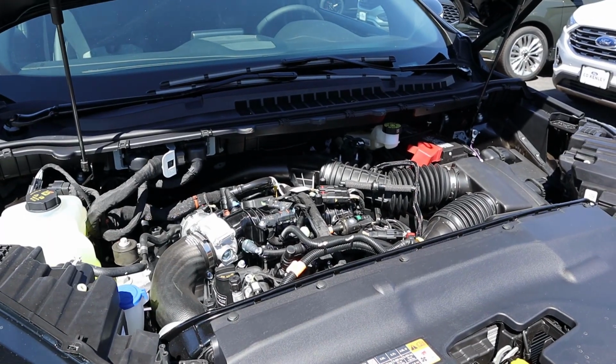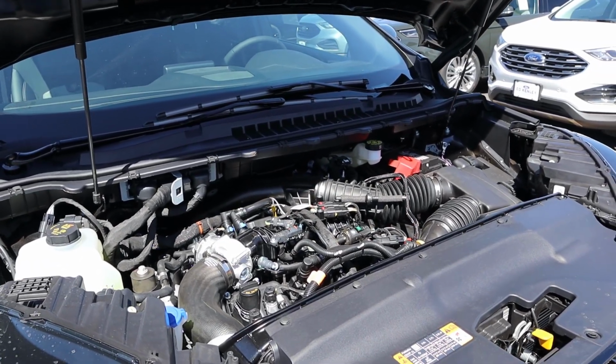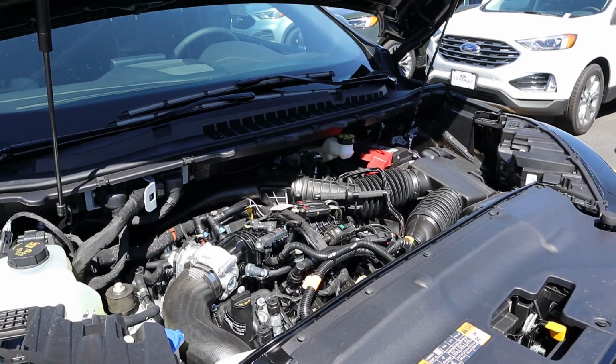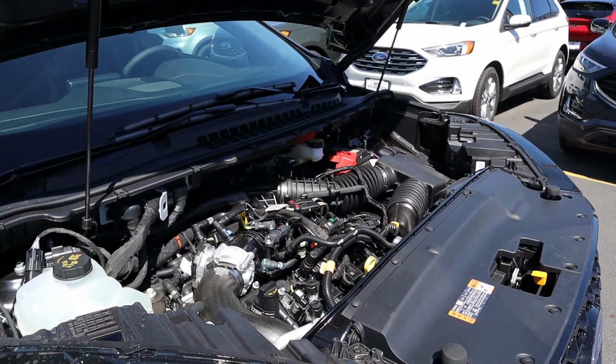Under the hood, we have a turbocharged 2.7-liter V6 that goes through a 7-speed automatic transmission. Fuel economy is 19 around town and then 25 on the highway, with power outputs being 335 horsepower and then 380 pound-feet of torque.